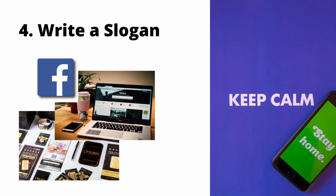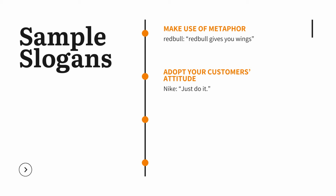Your slogan should be short but catchy and create a strong impression. And here are some ways to write a slogan. The first one is to make use of metaphors. Like this product, the Red Bull, their slogan is Red Bull gives you wings. So this is an example of a metaphor. The second one is to adapt your customer's attitude. Like for Nike, their slogan is Just Do It.